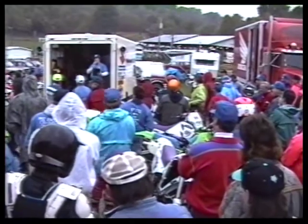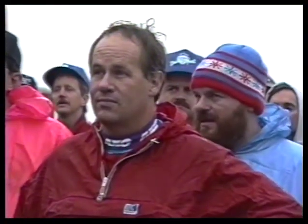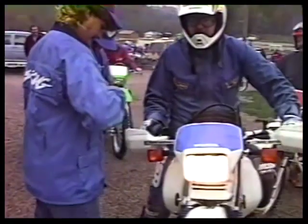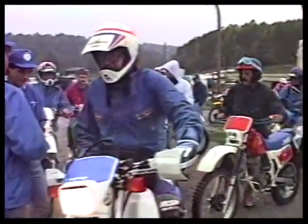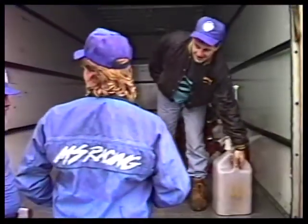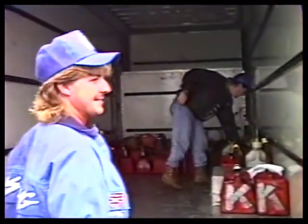Outside at the riders meeting, the air is a little bit chilly, and there's a light rain that's just started to fall just before dawn. Last minute tech inspection. These bikes have got to be quiet. The Enduro Riders provide a gas truck to haul everybody's fuel so that they don't have to make their own arrangements. And you can see the rain's coming down pretty good.